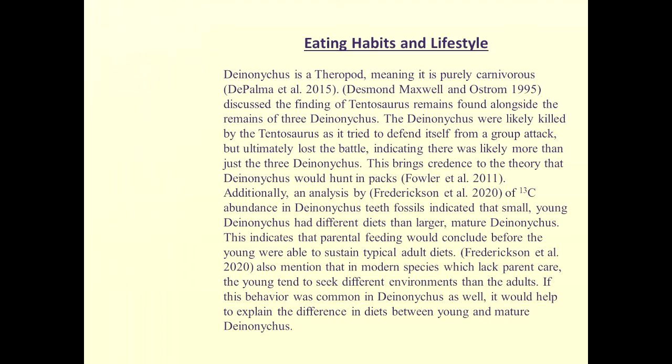And if we look at modern species which lack that parental care and parental feeding, we find that the young tend to seek out different environments than the adults. If this was also true with Deinonychus, it would also help to explain that difference in diet that we see when we look at the carbon 13 ratios of the teeth.